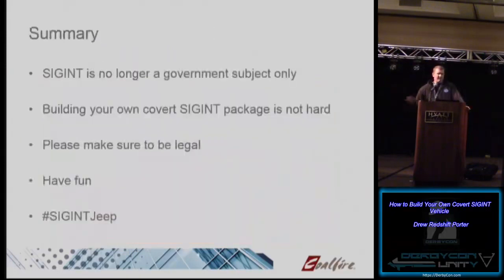So in summary, SIGINT is no longer a government-only subject. There are actually private companies that will do SIGINT for you, not just TSCM-type companies as well. They'll let you monitor your airways. It's really awesome. Building your own covert SIGINT package is not very difficult. Make sure to be legal. That is my most important point throughout my entire talk. Have fun and go build a SIGINT Jeep.